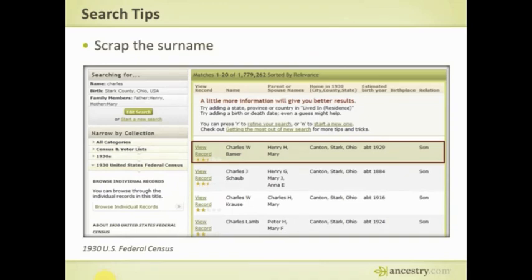Another way to get around it is to just scrap the surname. Sometimes we get so hung up on finding that exact name that we're looking for. This is actually a search I did for my uncle. He was trying to find his family in 1930, and he hadn't been born, but he knew his brother Charles was alive. So instead of getting hung up on the Barnby surname, I knew where they lived. I knew they were in Canton, Ohio.